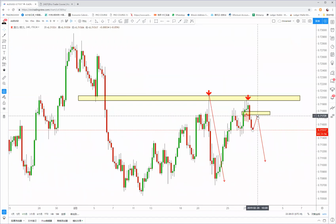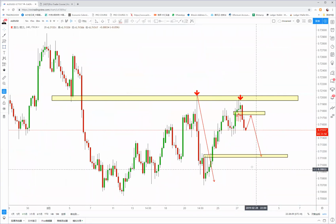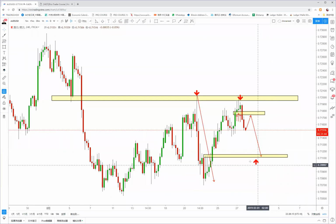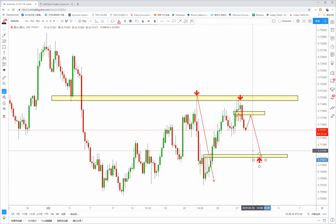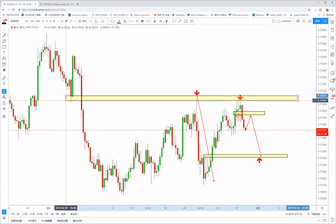So Aussie, find the pullback to short, aim for 0.71. Until the price hits this place, take profit, because 0.71 has support. Now Aussie is in a very narrow range, 0.71 to 0.72. It's up to you whether you want to capture the selling high or the buying low. Just remember 0.72 is very strong resistance and 0.71 is strong support. Any questions for Aussie? No? Okay, good, I'll move on.